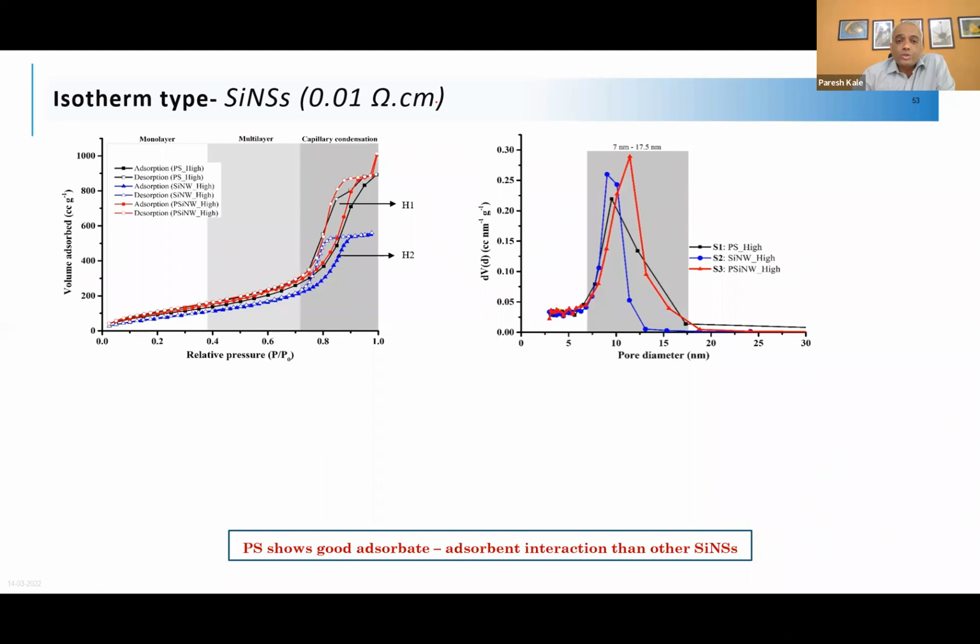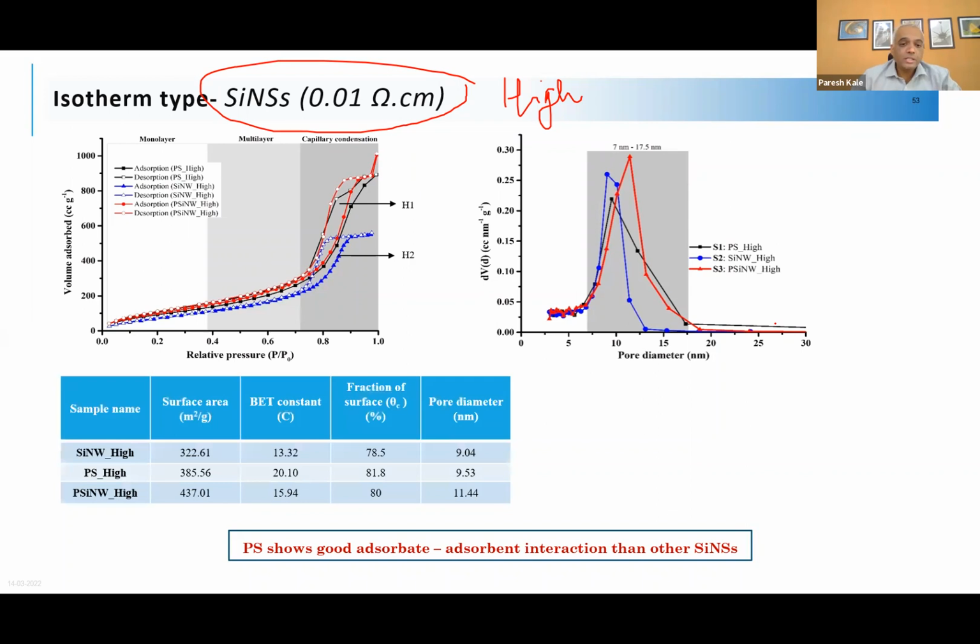So now I'm going to show you 2 isotherm types. One is for silicon nanostructures for 0.01. That is what we call high resistivity. So we will have a total of 6 structures: porous silicon, silicon nanowire, and porous silicon nanowire for high resistivity and low resistivity. And you will see that although the process is very simple, the process is the same, just by changing the resistivity, the whole scenario changes over here. And then resistivity also becomes a very important parameter to be considered for the applications, which is not really reported over here.